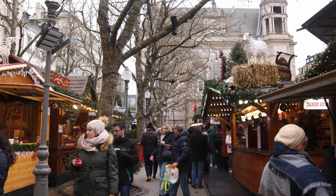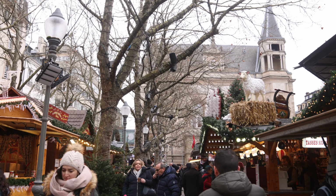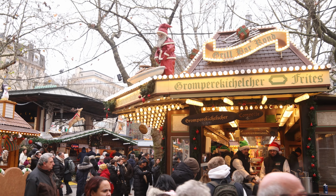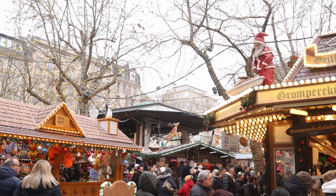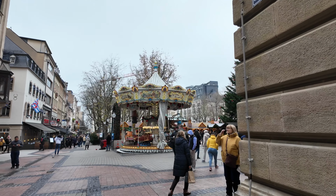So I'm just entering the old town of Luxembourg City here up on the hill, and I'm about to head to Place des Armes, which is this little square right in the middle, and that's where the most traditional of the Christmas markets here, since 1984, has been held. So let's head into the center of Place des Armes and check out the first Christmas market here in Luxembourg.